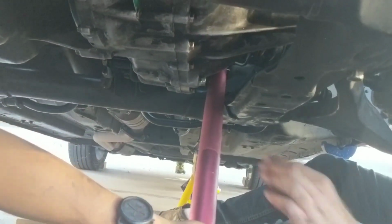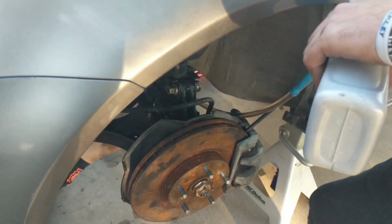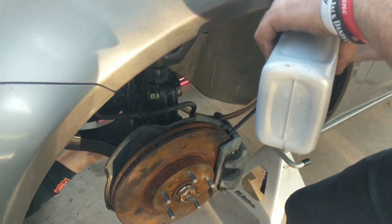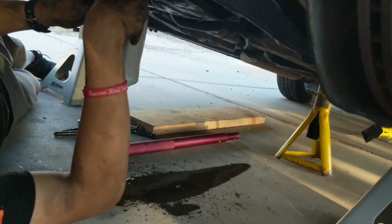Let me do the other side. We filled her up with one damn quart. How far in is that hose? It's pretty damn far.